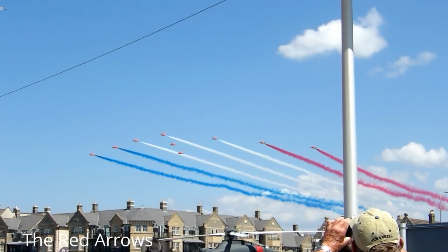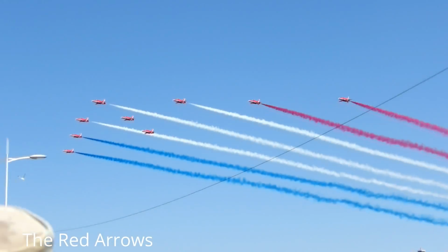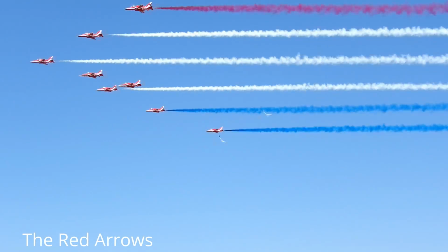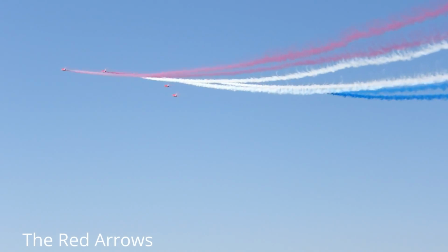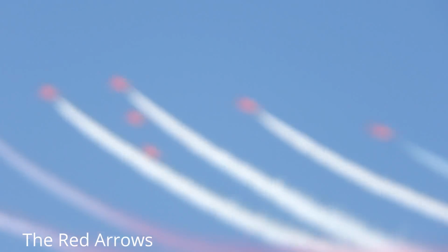I know you've all come to see the Reds. If you want to see them, get them off the beach. Team, the Red Arrows! Pulling up at 400 miles an hour now.